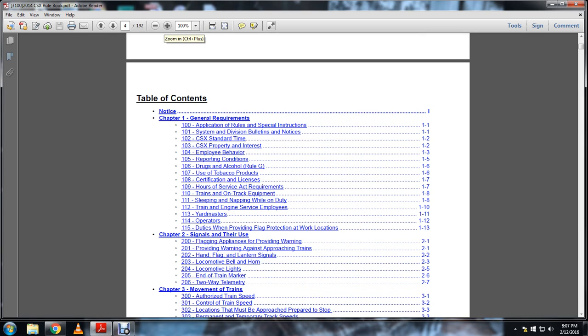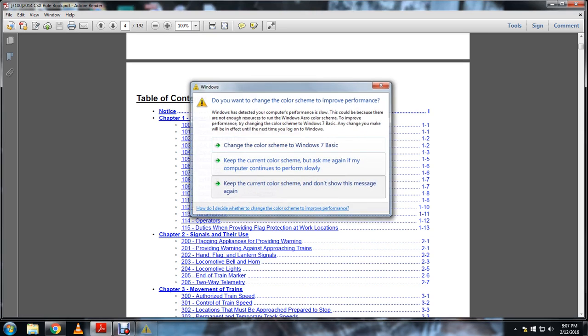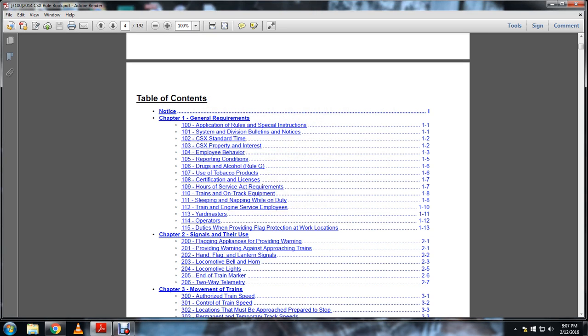Chapter 1, General Requirements. Your application of rules, special instructions, system and division bulletin notices, CSX standard time, CSX property and interest, employee behavior, reporting conditions, drugs, alcohol, Rule G, use of tobacco products, certification of license, Hours of Service Act and its requirements, train on-track equipment, sleeping and napping while on duty, train and engine service employees, yardmasters, operators, duties when providing flag protection at work locations.